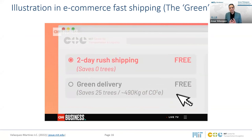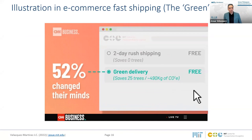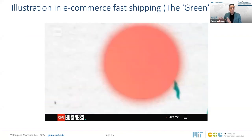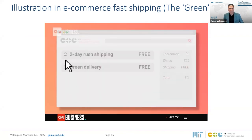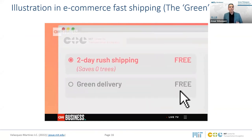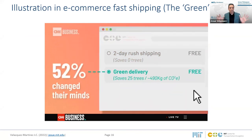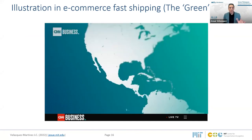You have the fast shipping option, but then imagine that you disclose this information and incentivize consumers to select the green delivery option. We took two cities to do the analysis, Mexico City and Monterrey, and we observed that more than 50% of people in fact changed their original decision to select green deliveries. These are decisions, this is not a survey. Now this is awesome, right?